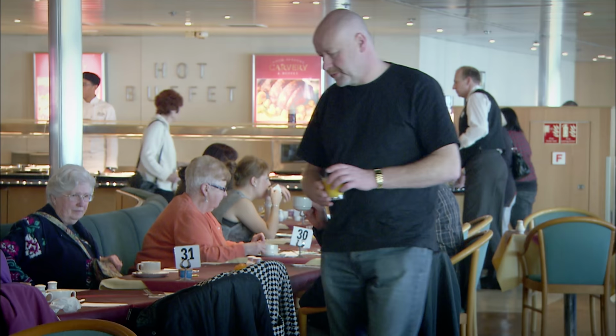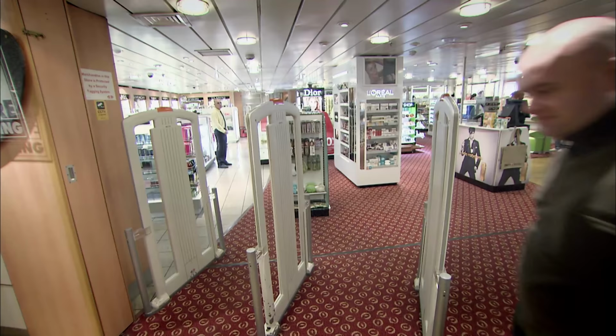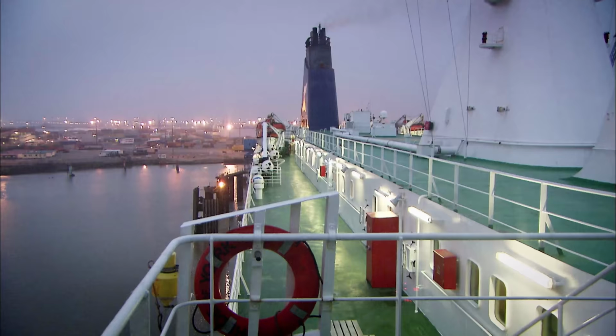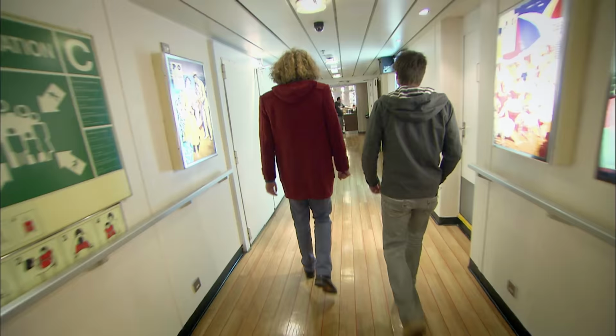On behalf of Peter Ferries, we'd like to welcome you on board the Pride of York. The ship is now secured for sea and we will leave to berth shortly. As dusk falls, we're offered a rare opportunity to view the most challenging parts of its journey from the bridge.